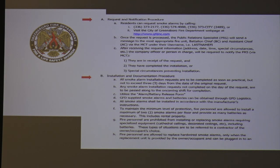Back to Charlie's point, if they say, I don't get off work till 8 o'clock at night, whether it's convenient for us or not to go out there at that time, that's when we take the liability to say, hey, we were here 24 hours. Unless we're on a call, there's no excuse for us not to go out there and put up a smoke alarm. That's what the chief was saying this morning. I think everybody should understand that for sure.